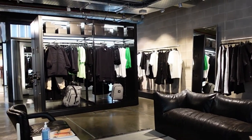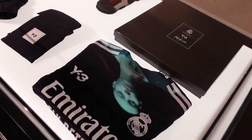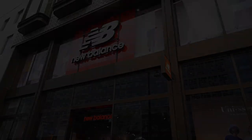I highly recommend you check out the Adidas flagship store when you can. And if you're a huge fan of football or soccer, you're definitely gonna wanna check out the previous London vlog because the store was built for you. There's so much to offer. But next up, let's check out the New Balance flagship store just up the street.